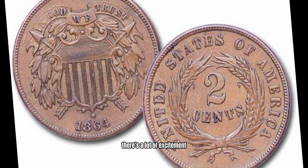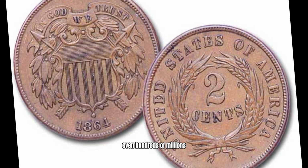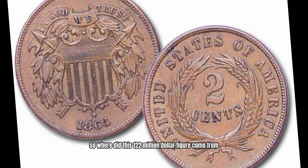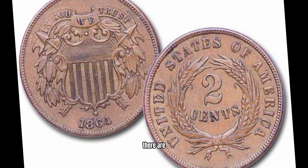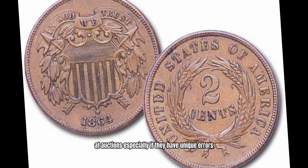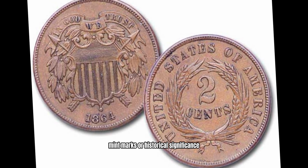There's a lot of excitement around the idea of coins being worth millions, even hundreds of millions. So where did this $122 million figure come from? While most 1864 2-cent coins aren't going to be worth that much, there are extremely rare coins that gain astronomical values at auctions, especially if they have unique errors, mint marks, or historical significance.